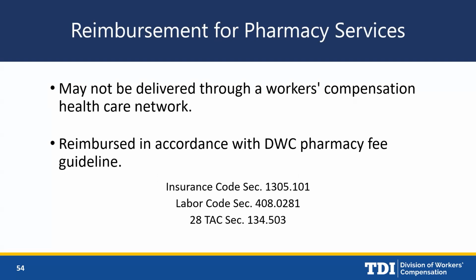Reimbursement for pharmacy services. Remember, pharmacy is carved out of the Certified Workers' Compensation Network. You should not see anything about pharmacy on your network contract. So pharmacy services may not be delivered through workers' compensation healthcare networks. The reimbursement for pharmacy services should be according to our pharmacy fee guideline, 134.503. Found on our website. You can use your DWC Finding Your Resources document to get to that chapter.